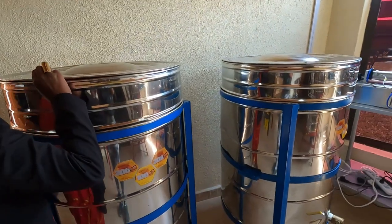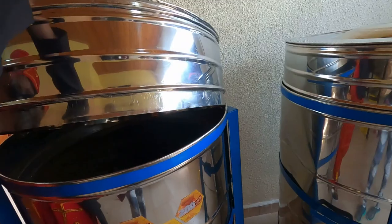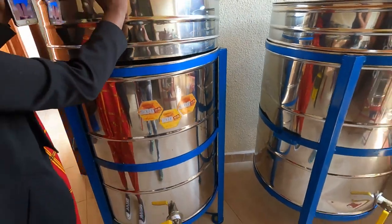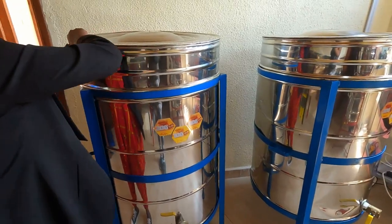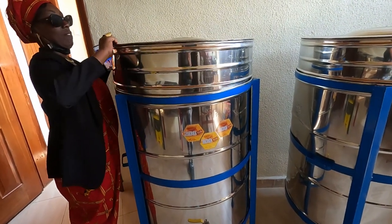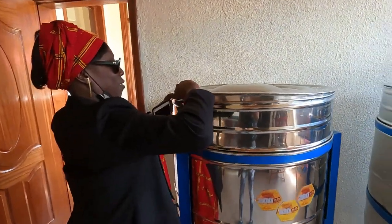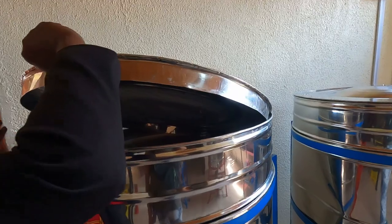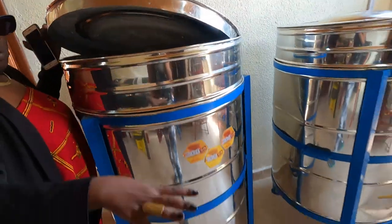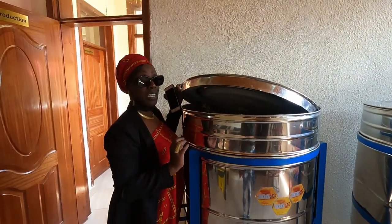But here we have honey. Oh, wow. That's beautiful. And you do this one barrel a week? You have to filter it. So you have to filter it? Yeah. This is a filter. It's not opening. Oh, I see. Even after all the processing, we just have to filter it to make sure that it's fine.